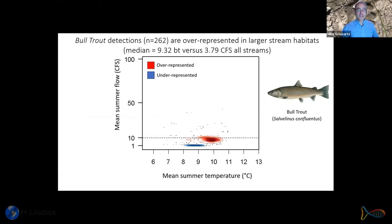Now, bull trout detections, if we look at this, where they were overrepresented versus where they're underrepresented, they were overrepresented in large stream habitats. So we got 9.32 versus 3.76 cubic feet per second in streams where we found bull trout versus where we did not. Okay, so it's saying we're seeing them overrepresented in a little bit higher flow streams, places with a higher 9.32, that's this line right here, cubic feet per second streams.